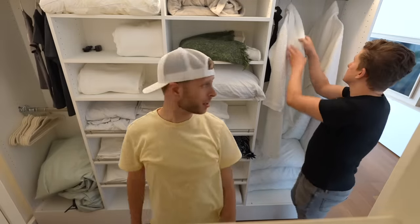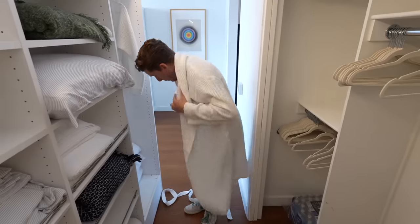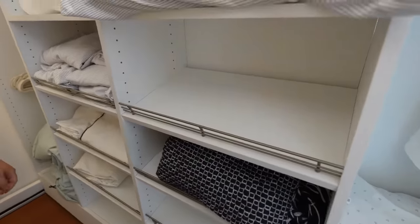It's a walk-in closet. Bathrobe looks good on you, man. Thank you. Look comfortable. There's enough room in here to get dressed. Absolutely. You're a shoe guy, right? Well, I have shoes. Got your shoe racks here. Oh, that's what this is. Put all your Jordans on display.